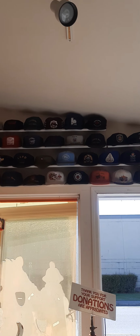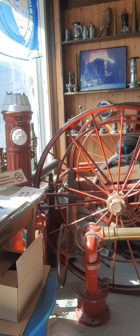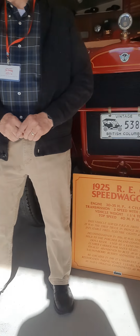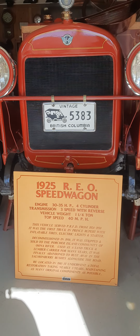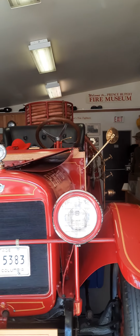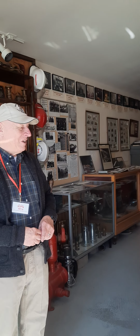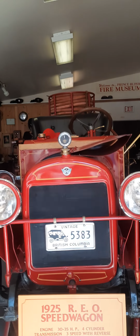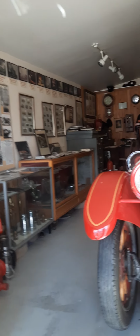And hats from all over as well. So this is the oldest fire truck. This one is the first fire truck to exceed 40 miles an hour, and that's 60 kilometers. This was 1924. It'll be 100 years old next year. We got it in April 1924. Oh, it's very nice.